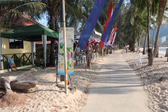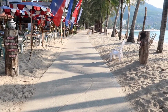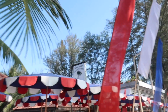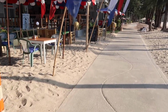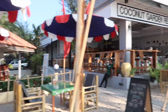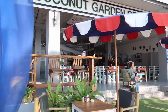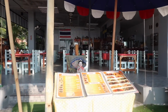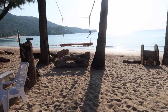And here's where my friend has reopened. Her name is Maliwan. She is the one that does not like to be on camera. But the Coconut Garden has reopened. Brand new restaurant. Maliwan has come back. Hello, Maliwan. Look at the brand new restaurant. They just built this. Pretty impressive. So you got this whole place to yourself if you come down here with the big swing.